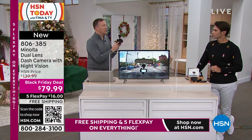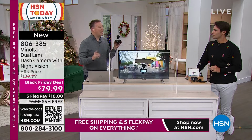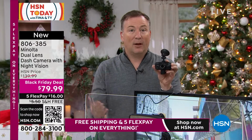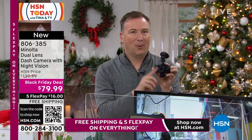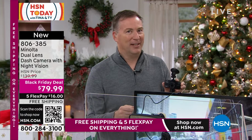The other thing you'll notice on the front is that there are also LED lights, because this also has night vision. So this is another automatic feature that we haven't seen in a long, long time. So if it becomes a low light situation, those LED lights will come on and they'll illuminate that roadway, so you're still recording. And then even beyond that, Ty, there's even a feature called parking guard that's built into it.